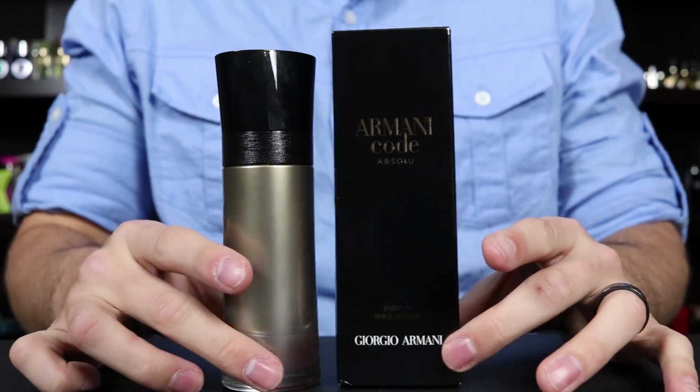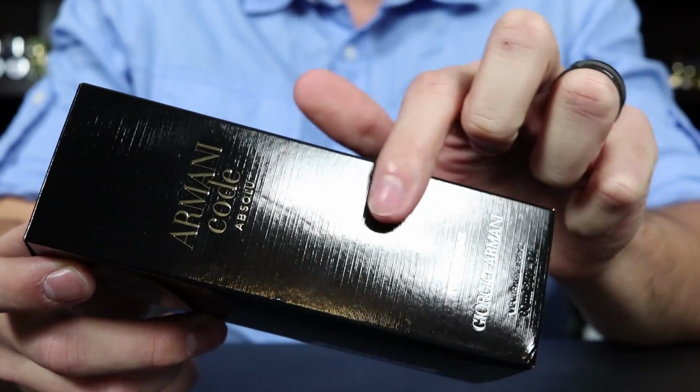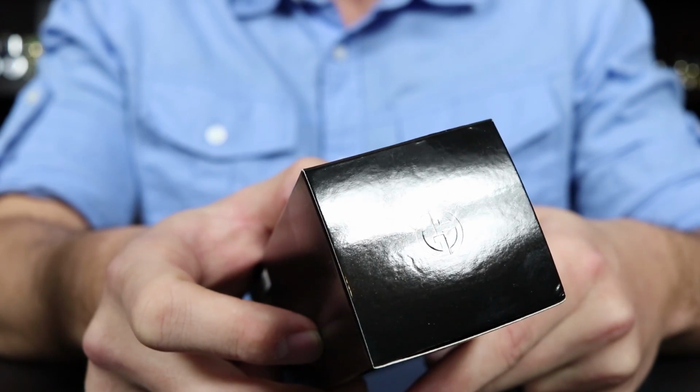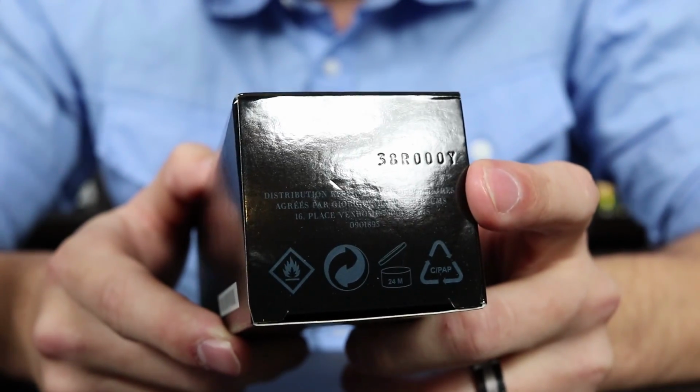Alright guys, let's quickly check out this presentation. Here we have the box. You can see there, name of the house, name of the fragrance, and you can also see that semi-textured feel that the box has that goes all the way around. At the top, you've got the Giorgio Armani logo. On the back, you have your ingredient information, and on the bottom, you have your batch code information, which is punched into the box here.